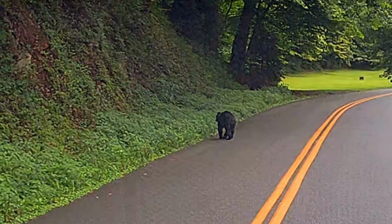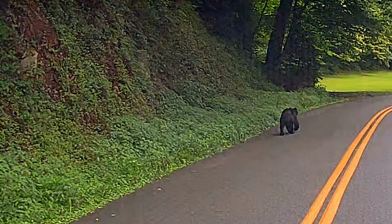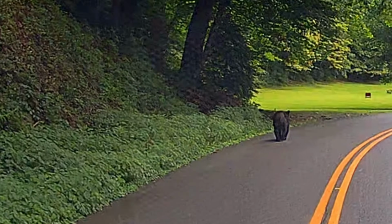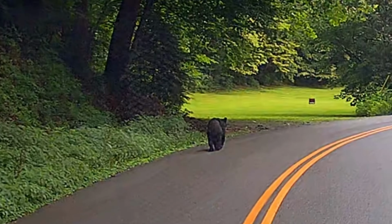We couldn't do a video of the Smoky Mountains without referring to bears. This guy was found near some residences where we were staying and is most likely looking for easy food.